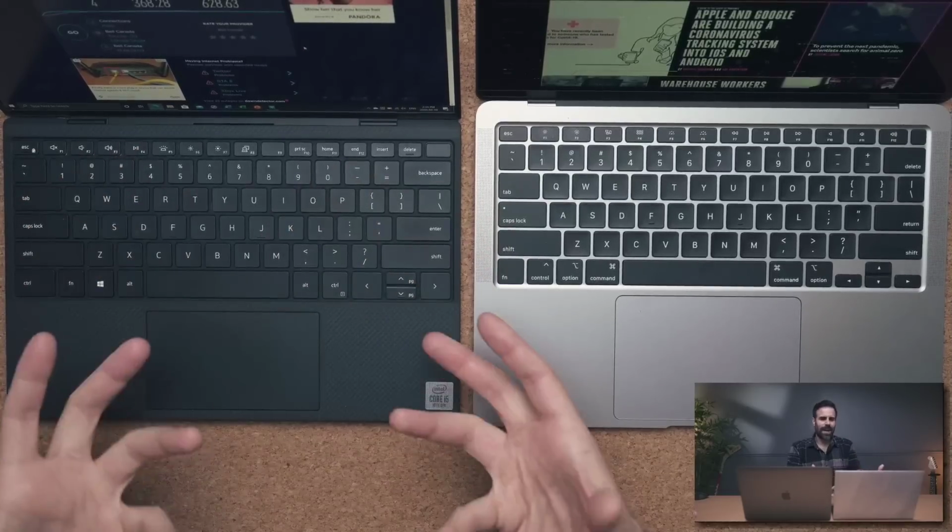Like, I was doing a typing test. This is super subjective. I was typing like 98 words per minute on the Dell XPS 13 compared to 90 on the MacBook Air. Or was it 94? Anyways, I was typing faster on this. Super subjective. It could be different every time because the words are always different, so it's not really a fair test, but I just felt like I was typing on this faster.